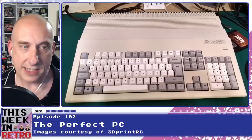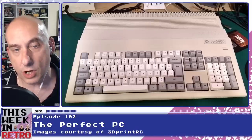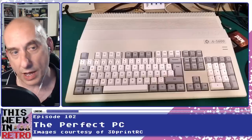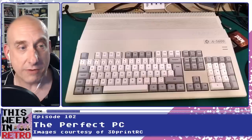But basically, there's a project that's been shared on the subreddit. And actually, this project was created by another Reddit user called 3DPrintRC. And he's done exactly what I wanted to, only he's done it much better than I ever would, in a machine nicknamed the A5600. He's basically recreated an Amiga 500 case as a 3D printable version. So it's not an original case. There's no butchering of an original machine here. So a 3D printable A500 case. Stop it, Dave. But he's made some specific changes, which are very important.